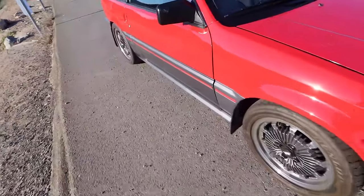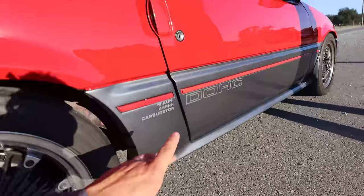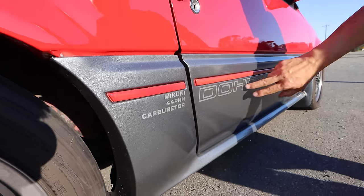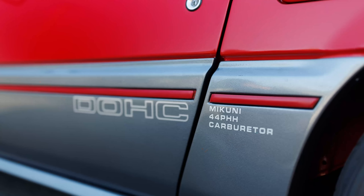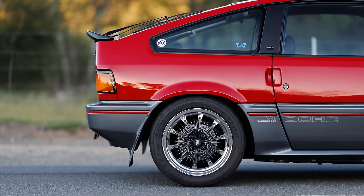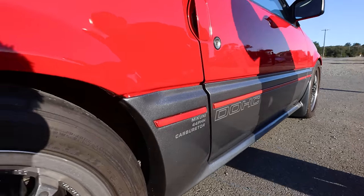All right, so let's walk around the car a little more. You had to redo all of this stuff. Yeah, usually on the Japanese version, they had this DOHC sticker and this programmed fuel injection sticker. But since it's not fuel injected anymore, I got this Mikuni 44 carburetor sticker to make it look like that, to match the font. That is super cool. Yeah, that'll give you a preview of what's in the motor.